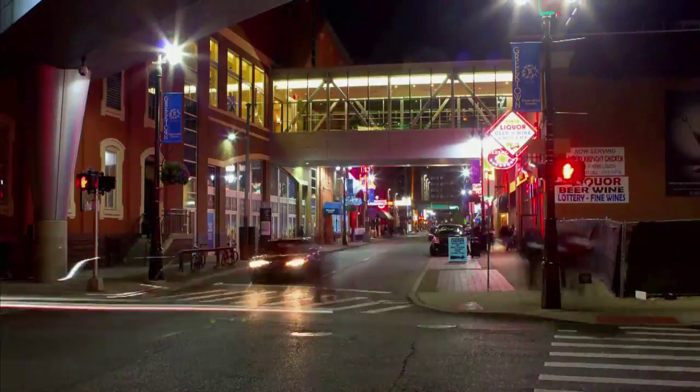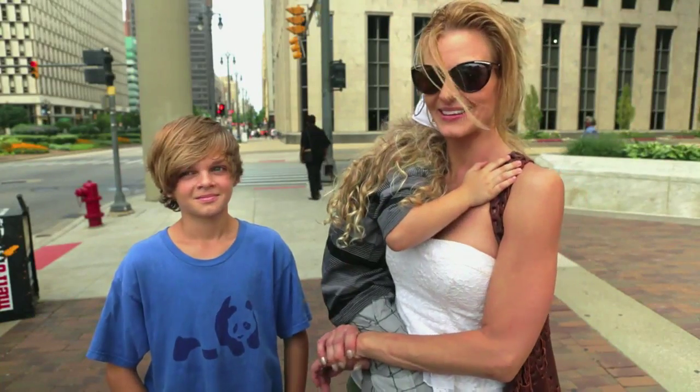All of us in downtown Detroit recognize that safety is the key to everything. Come to Detroit and see for yourself. You gotta see it to believe it.